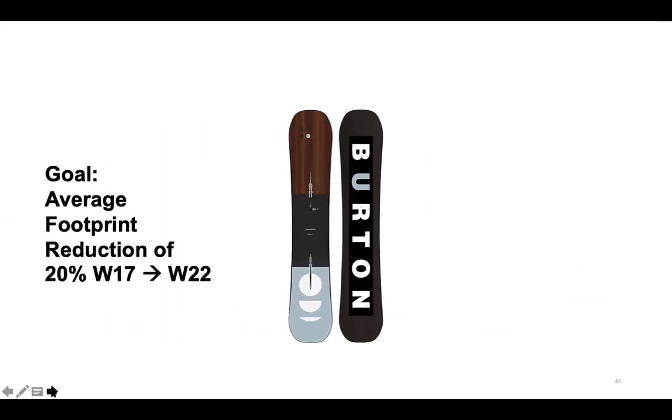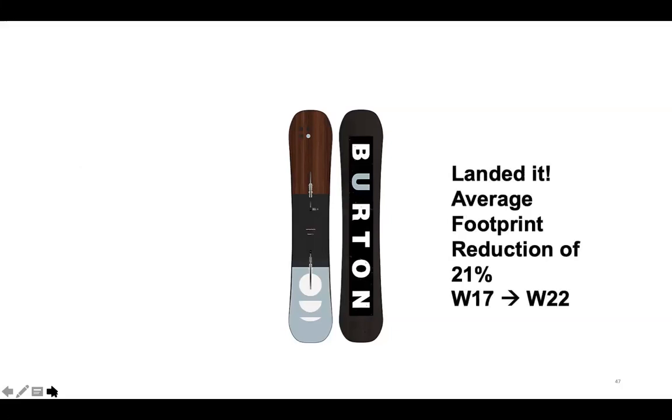So in December of 2017, we announced ambitious sustainability goals across our company to achieve on a 3-year time frame. For hard goods, this included a 20% average carbon footprint reduction per unit, cradle to gate. Next, we've exceeded our 2020 carbon reduction goal. We've actually reduced the average carbon footprint of our snowboards by 21%, which is really exciting. And I'll show you on the next slide just a few ways that we've approached this.